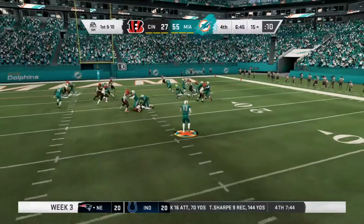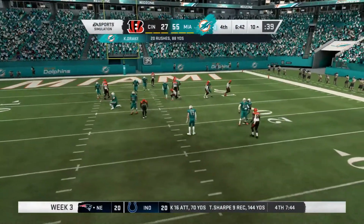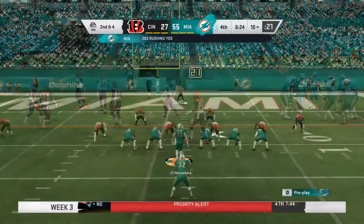Now on 1st down, Drake again. And the agility got him a few extra before he's taken down right at the 10. It's a 6-yard pickup, and it gets him to 2nd and 4.